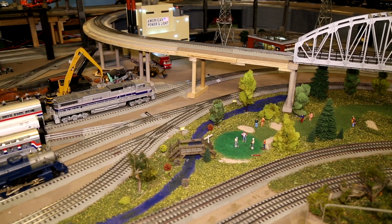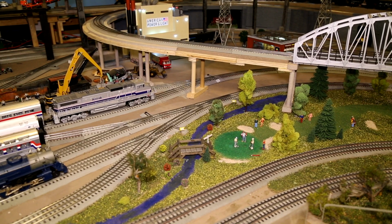Yeah, Kevin, on the American Power and Light Company, I like how that sign illuminates the American Power and Light and the American flag independent of each other going through its cycle.